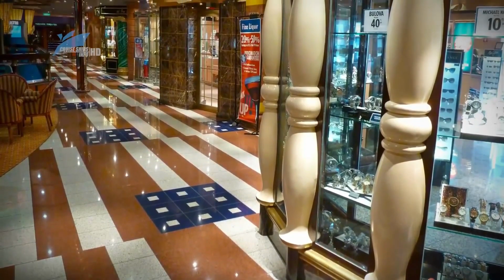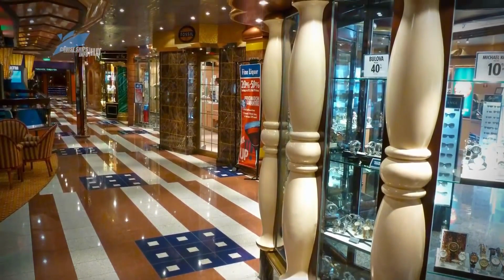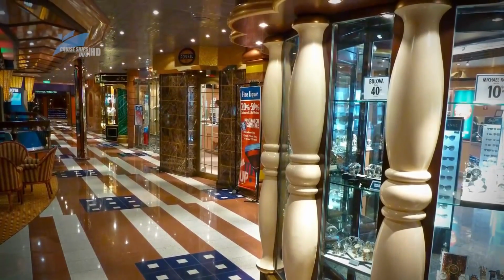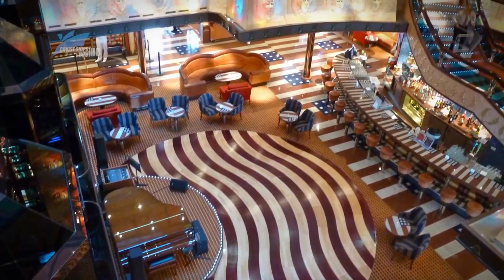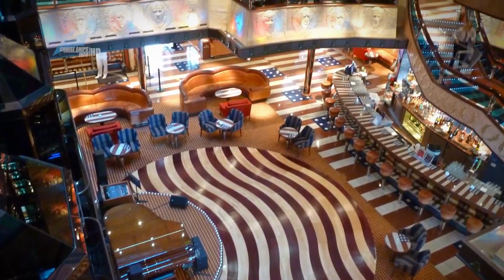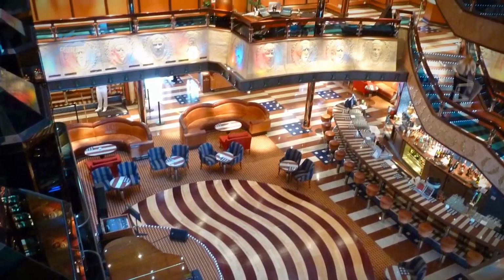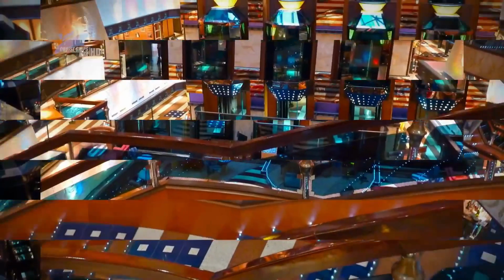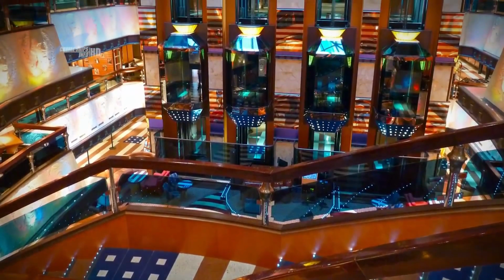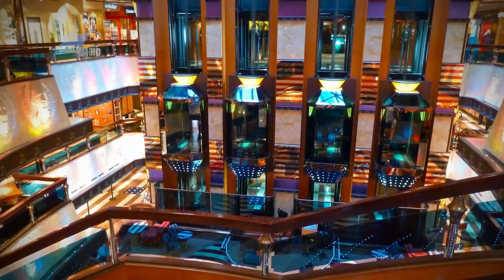Immediately aft of the Ivanhoe Theater on Deck 5, the fun shops overlook the atrium area. The Atrium America has more than a subtle hint of built-in Americana with its red, white and blue tiled decking and stars and stripes bar counter and seating. Four panoramic elevators and a grand staircase are focal points of the Atrium America.